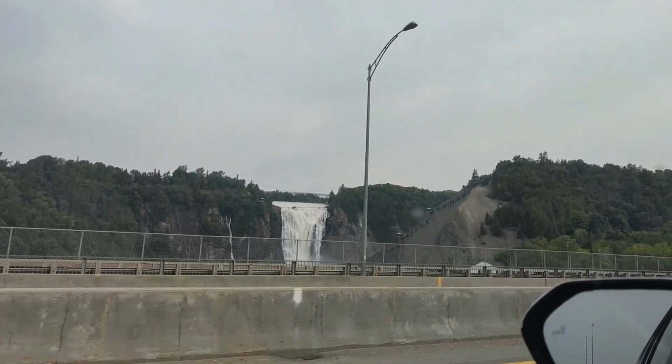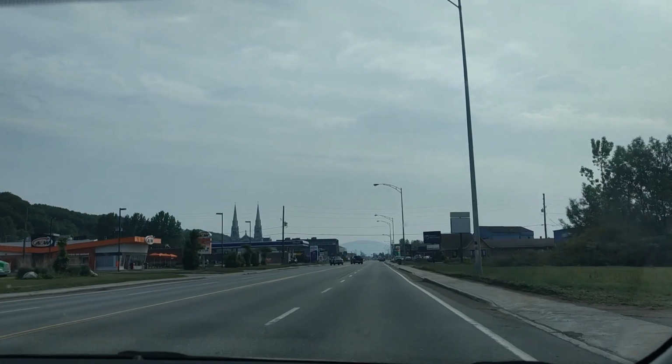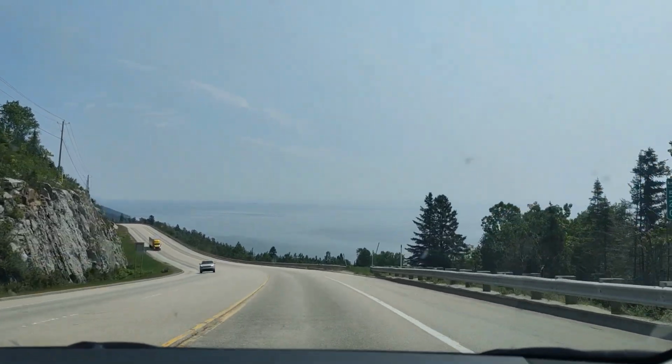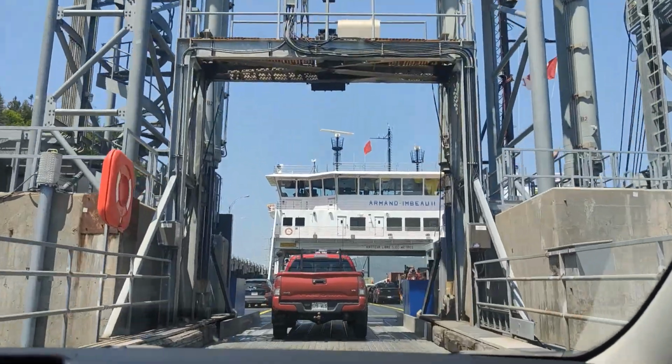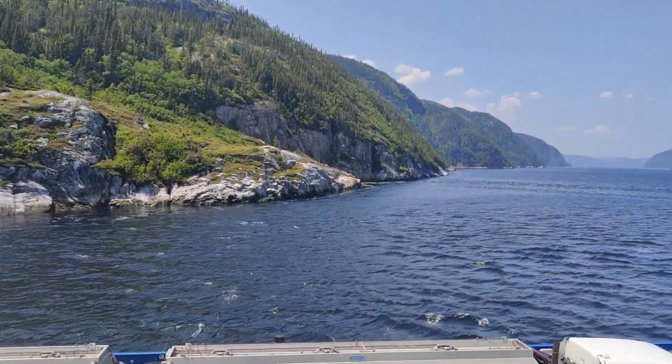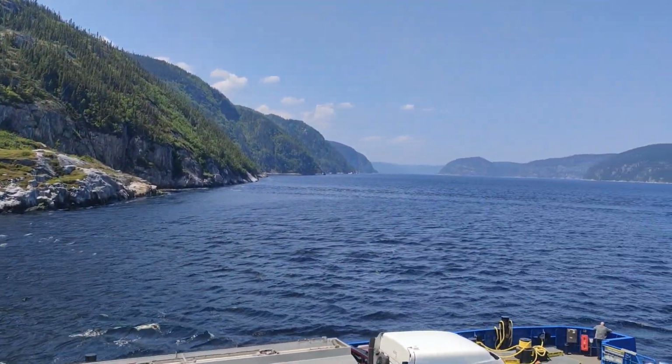Since I love whales, I really wanted to go to Tadoussac, 6 hours north from Montreal. It's famous for whale watching, and especially it's the home of belugas, a species that I have never seen before, so I'm pretty excited to explore the province a bit more.